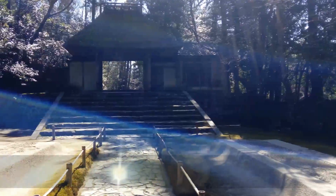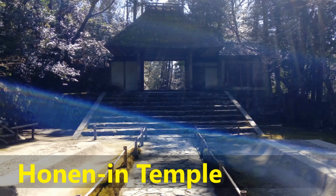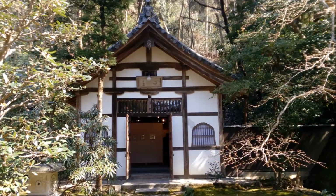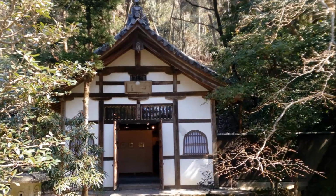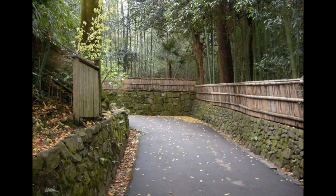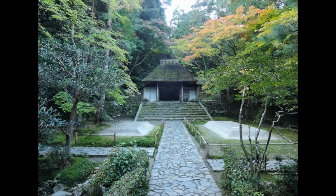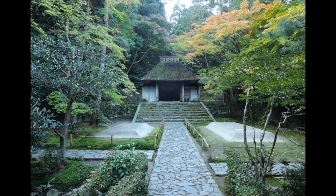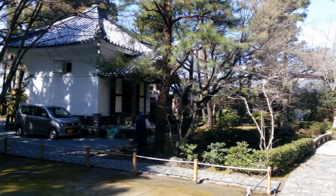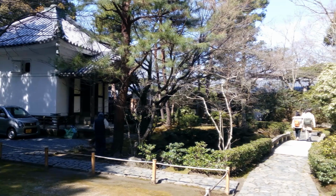A small temple accessible as a quick detour from the scenic Philosopher's Path is Honen-in Temple. Honen-in is an independent Buddhist temple that possesses a secluded and calm atmosphere. The most notable feature of the temple is the main gate, which is quite spectacular, especially during the autumn leaf season. Honen-in Temple was founded in the year 1680 to honor Honen, the founder of the Jodo sect of Buddhism. It is known for its Zen-like atmosphere and beautiful fall foliage.